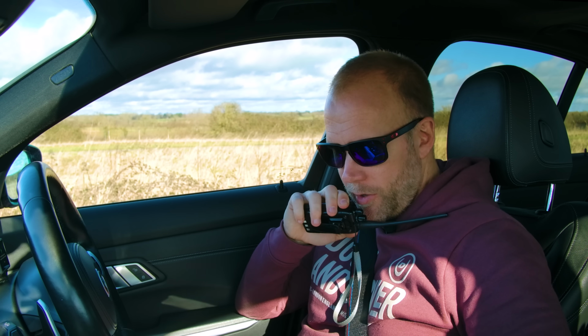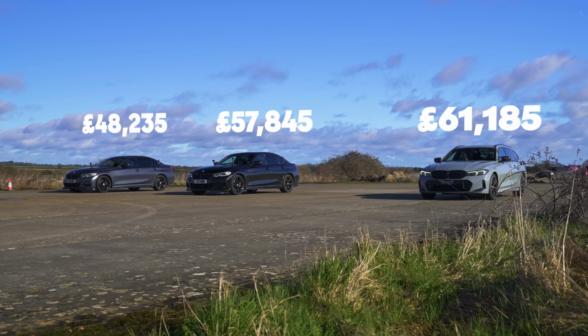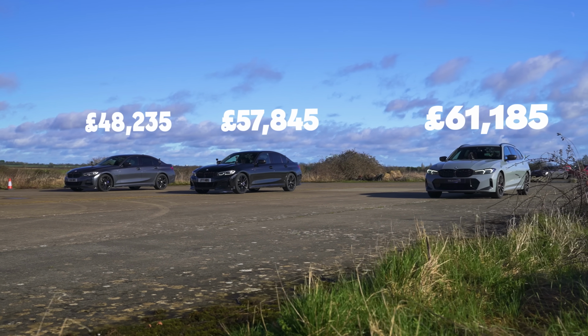So the upgrades on this, it's a DMS ECU engine and gearbox software upgrade, and that's 900 quid including VAT. So let's see if it's worth the money. Basically, all these cars cost about the same for the base car and then cost about £1,000 for the tune.